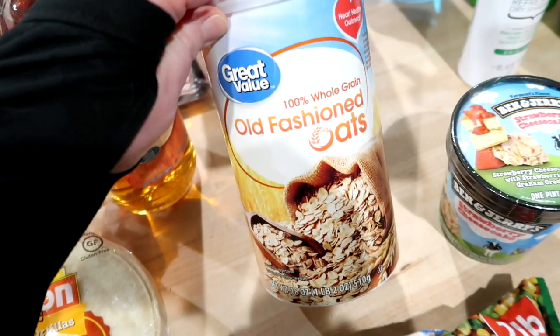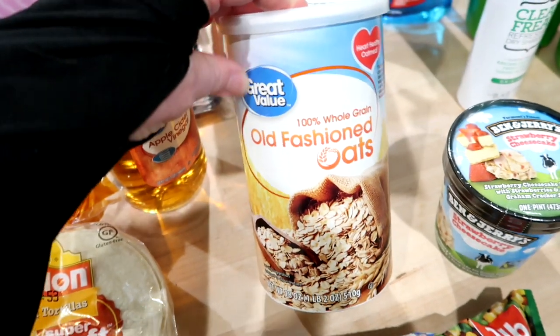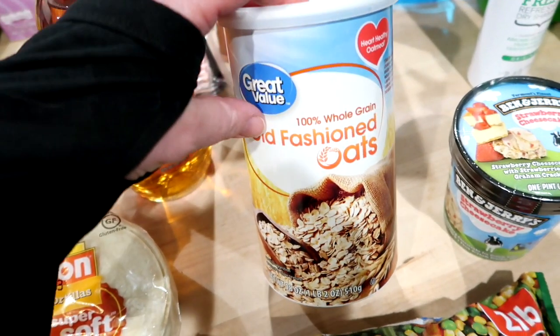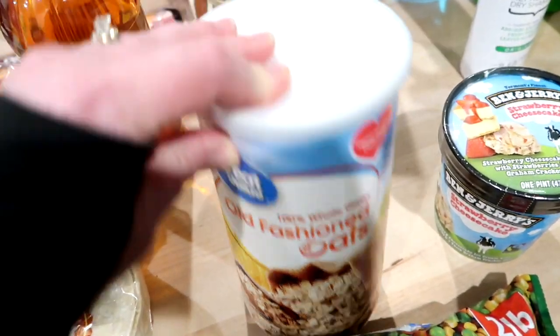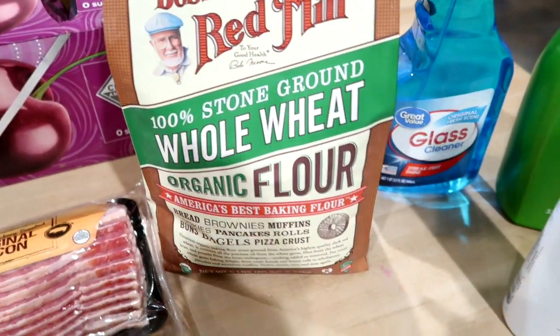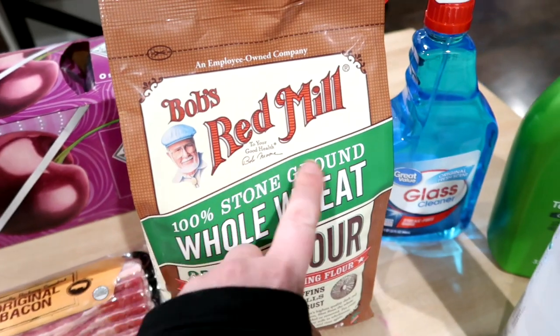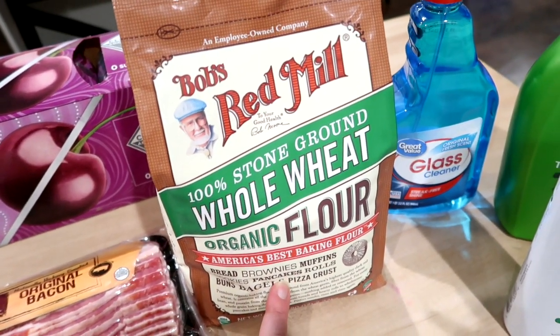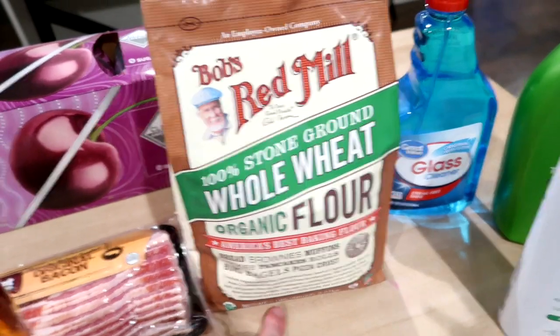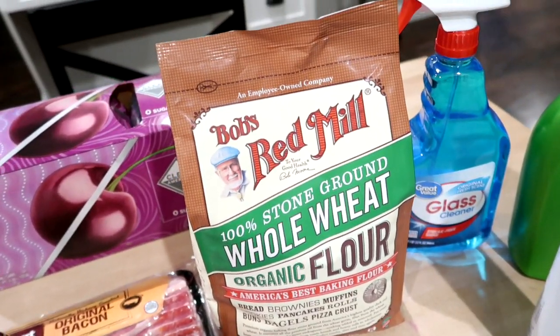I also got some old-fashioned oats. These are great to make cookies with. Obviously you can make oatmeal. You can also make homemade granola or homemade granola bars. I also got some whole wheat flour. This is the Bob's Red Mill brand, and this will be for wheat bread. You can also use it for anything else you would use white flour for, pancakes, you know, pizza crust, that kind of stuff.